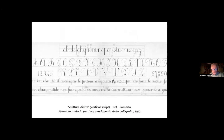And then we have something different as well. At the beginning of the 20th century, sorry about the quality of this photograph, we have the introduction of the vertical script. Why? Well, it's quite simply because of that painting we saw earlier. It was difficult for children to learn how to write at a very inclined angle. So they changed it. They still use the pointed pen, but they decided it would be much easier to write vertical script. And there you see an example of it. It's just the roundhand made vertical. This happened in other European countries as well, I think, not just Italy.